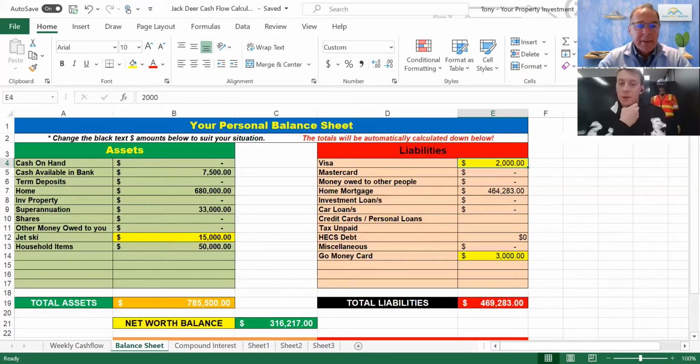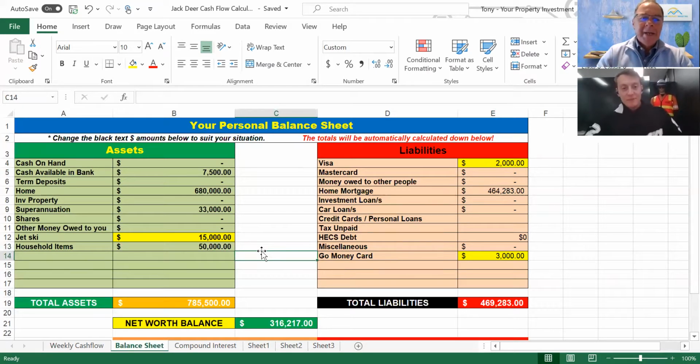Let's go over here to your assets and liabilities, which was all pretty good. Mate, the jet ski, how often do you use that? I use it a fair bit. I use it most weekends over summer. It's something that I've got a big group that we go with. I only paid 10 grand for it, it's worth 15. It's just something small, a cheap way to have fun. And listen, all good, buddy, no problem.